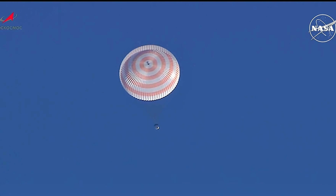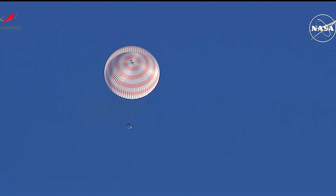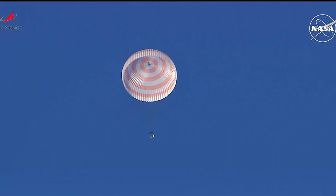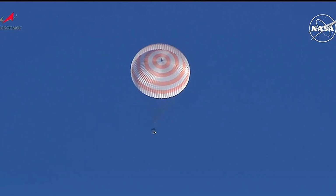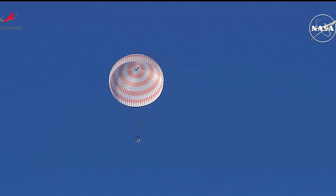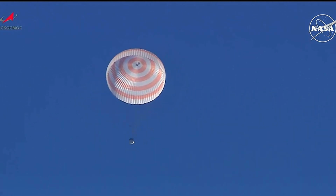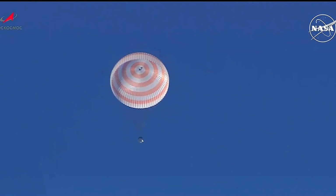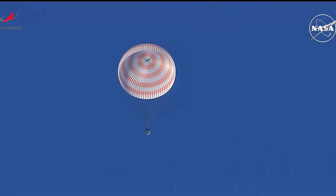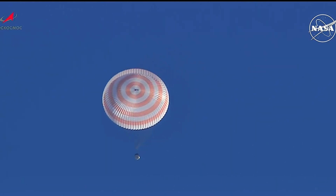And the sound you hear is a radio beacon signal that is being received from the Soyuz. Basically, another form of communications capability to enable the search and recovery forces to precisely pinpoint where the Soyuz is descending to for its touchdown point, with landing now scheduled 9 minutes from now. The crew reporting they feel healthy.